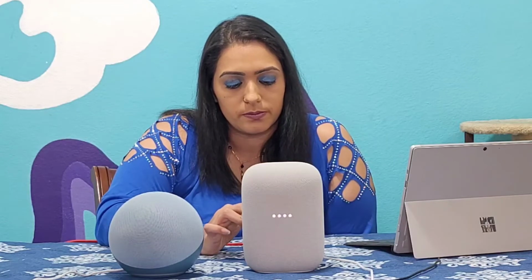Now we're going to try once again with a different song at 100%. Okay, Google, set volume to 100. All right. Not too bad. That one definitely has some good bass to it, but we're going to compare. Standalone speaker, not too bad. Comparison, we shall see.